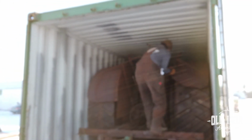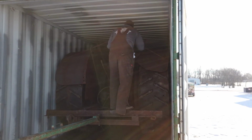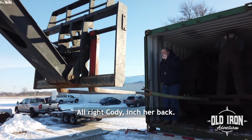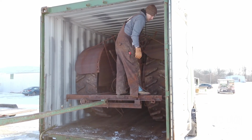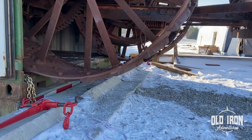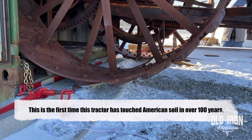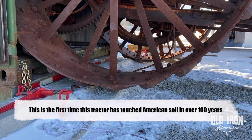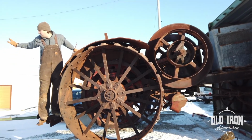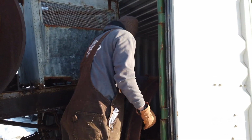Oh yeah. Oh, she's tight. Oh, she's tight. All right, Cody. Get her back. Is that first time touching U.S. soil? Good job. Yeah, that's why I took that. First time touching U.S. soil. Hold up. Cody. Oh. How you feeling?